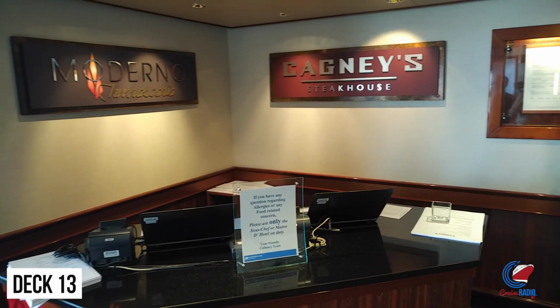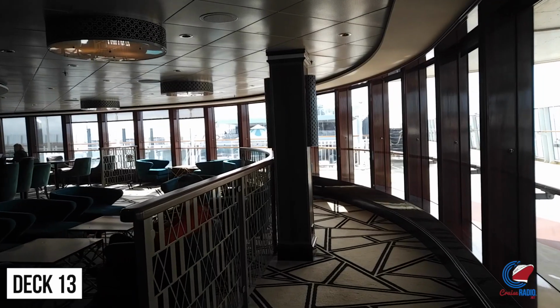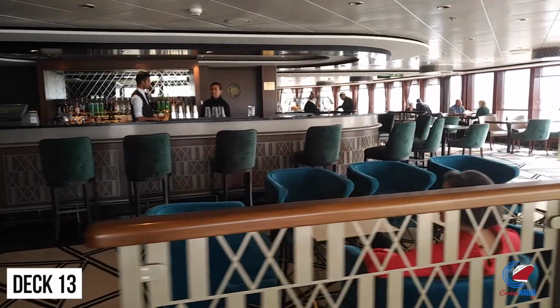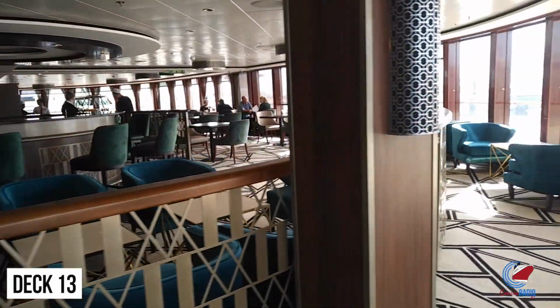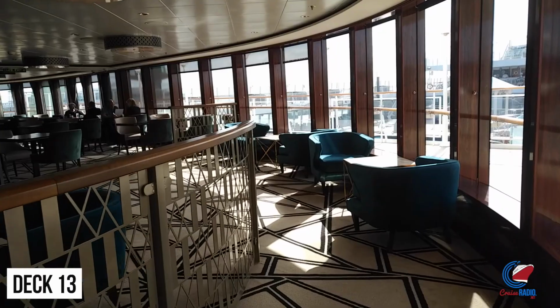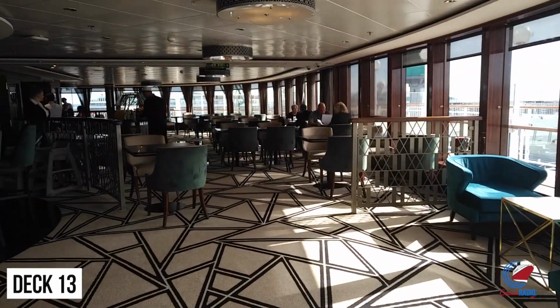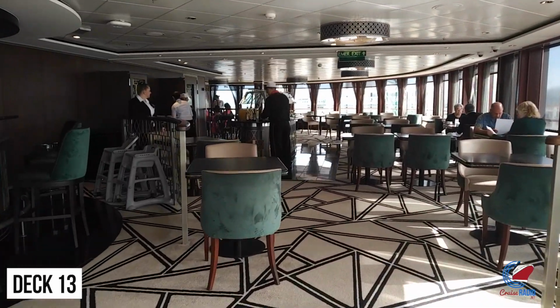That's the Brazilian steakhouse where they come around and give you chunks of meat off of a stick. You're also going to have the Sugarcane Mojito Bar and Cagney's Steakhouse. Now, both Cagney's and Moderno, those are specialty restaurants. They are included in the dining plan if you do pick that as a perk. However, if you don't pick that as a perk, it is an a la carte option.